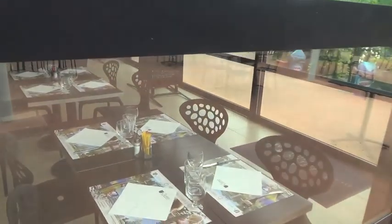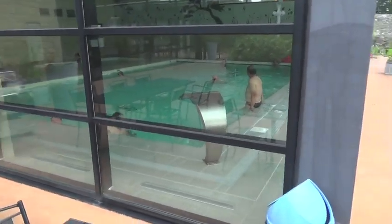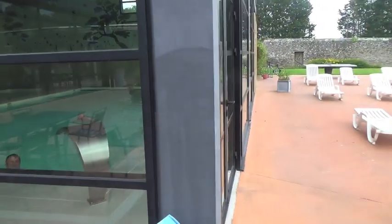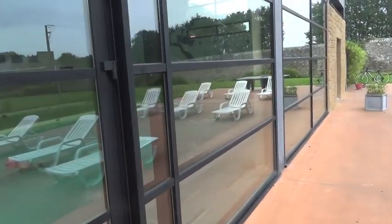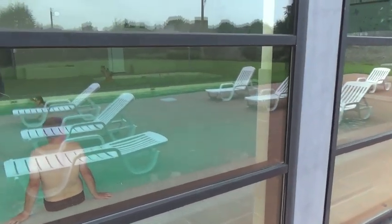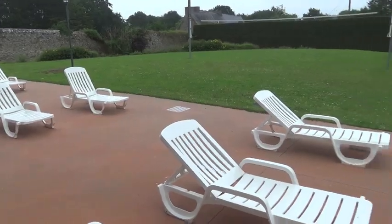Restaurant looks nice. Tables nicely set out. So this is the swimming pool. It's not massive, the indoor swimming pool, I should say. It's not massive, but it's fairly big. And I would imagine that that's actually heated. Some beds out here as well.